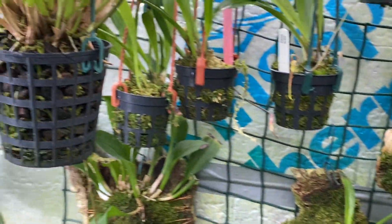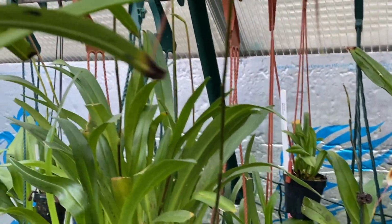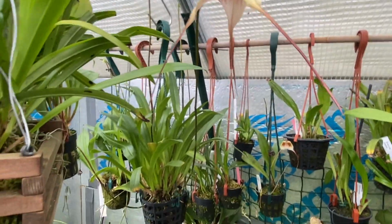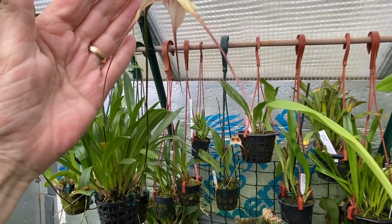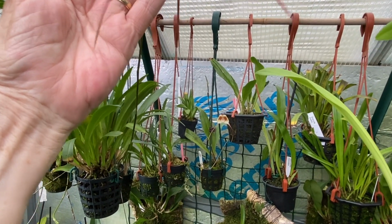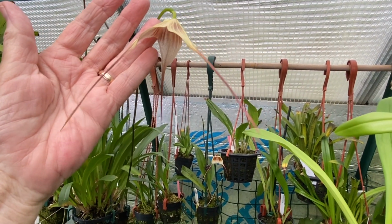Look, who's got a Masdevallia coccinea open in their greenhouse at this time of year? Nobody is the answer to that question, but I have. Yeah, you can get a sense of how long this is from top to tail if I do that, because it goes right down my hand.